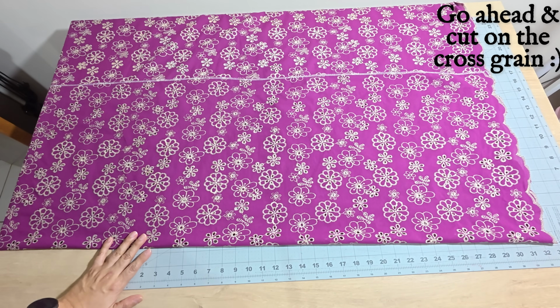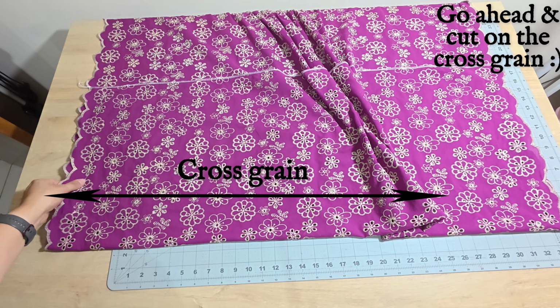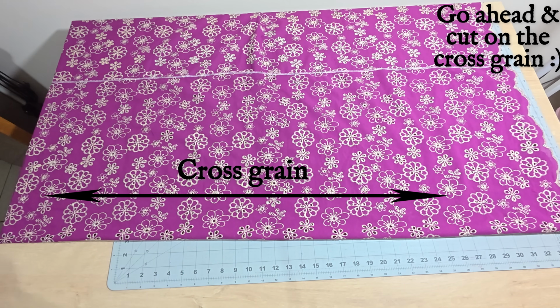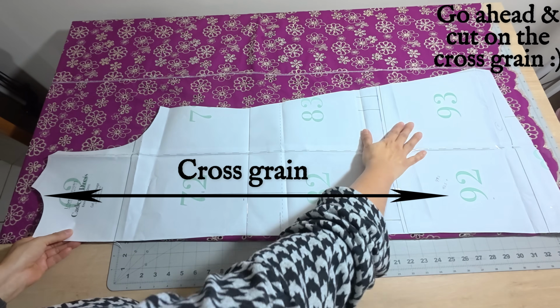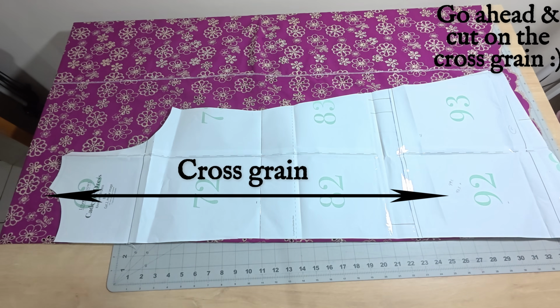Now by folding it like this, I'm going to have scallops over here and scallops over there, which means that it's going to end up in the hem area. So I would just take my pattern piece, put it like that. Sometimes when you have that type of curve at the hem, you just have to straighten it out. And that's how I would cut this piece.